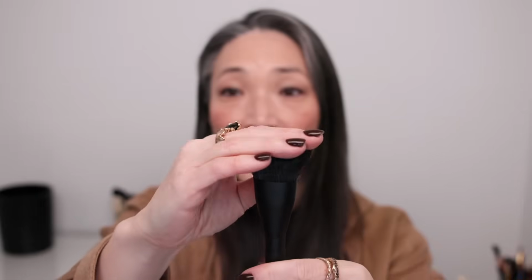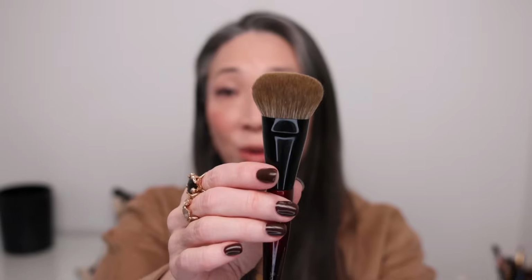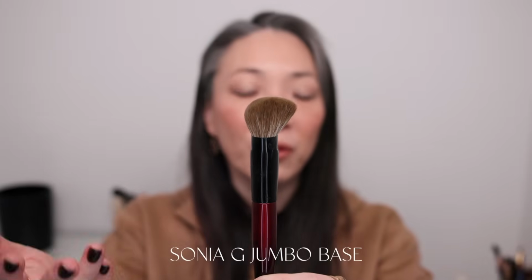But this is a nice option, all for the same reasons. Very soft. It has this wonderful angle, dense but not too dense, soft but not too soft. Really, really beautiful. Now, this brush is from Sonia G. It is their jumbo base. And again, it has a very similar look and feel to the Rephr and the BK Beauty that I just mentioned.